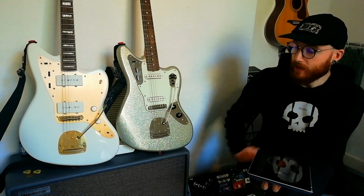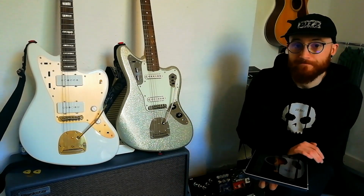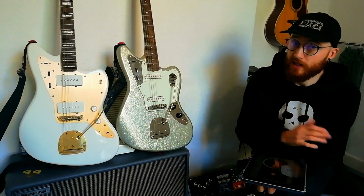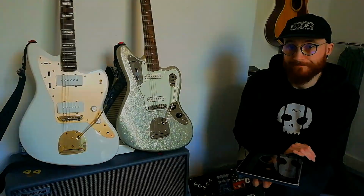In my cab here I have two WGS Invader 50 speakers, and they sound very similar to 20-watt Greenbacks. Whereas the IR I used had 25-watt Greenbacks, which have more high-end content in them. And that might possibly have been the reason why there was a bit too much high-end in those sounds. So apologies for those slightly grating clips.